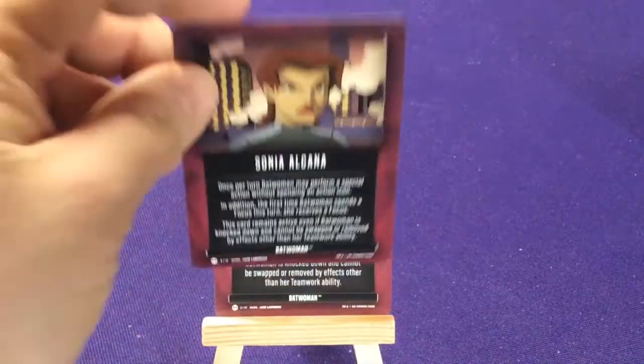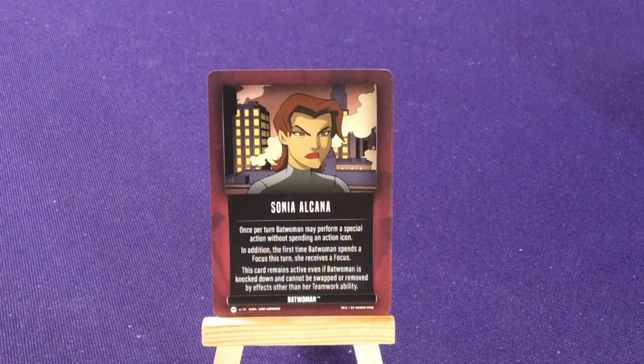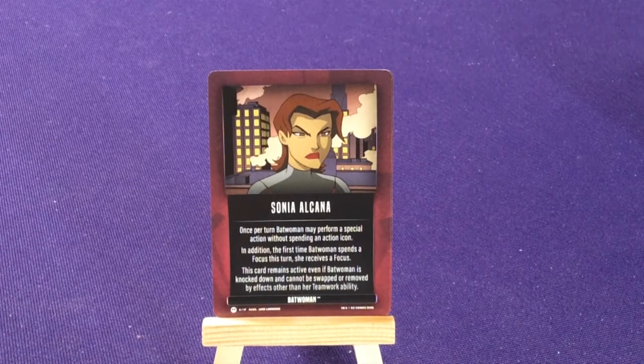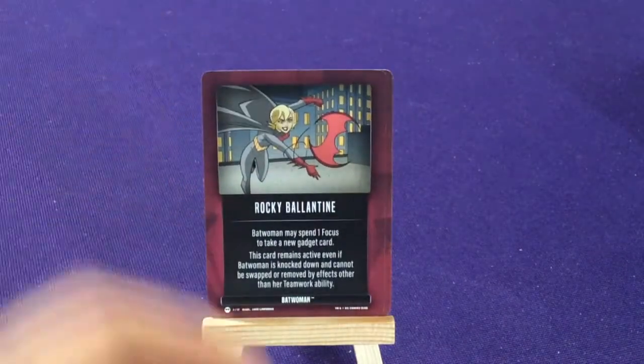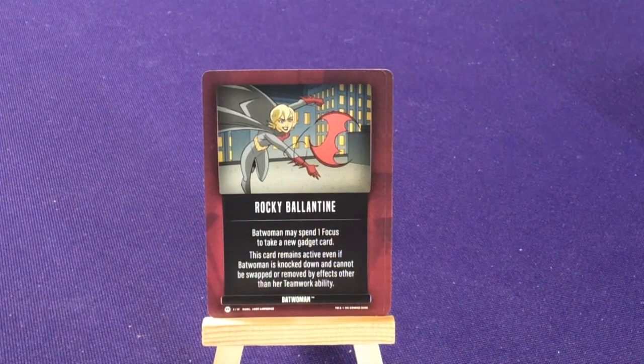You can also switch over to her Sonia Alcana. Once per turn, Batwoman may perform a special action without spending an action icon. In addition, the first time Batwoman spends a focus this turn, she receives a focus that remains active even if she's knocked down. Or you can switch over to Rocky Ballatini. Batwoman may spend 1 focus to take a new gadget. This card remains active even still. So that's kind of cool.